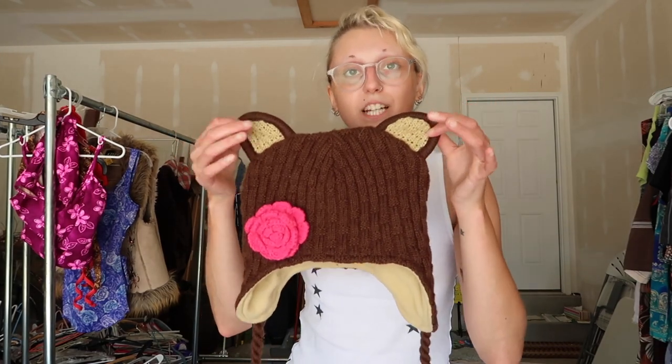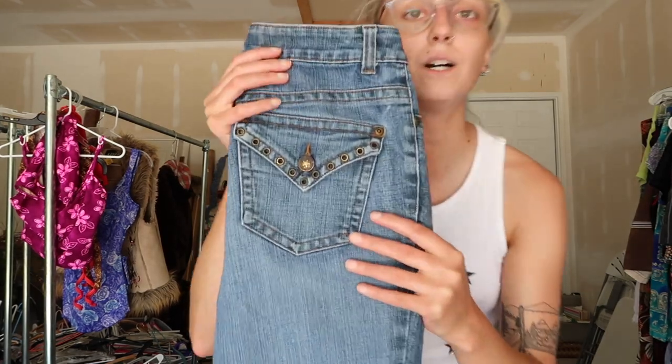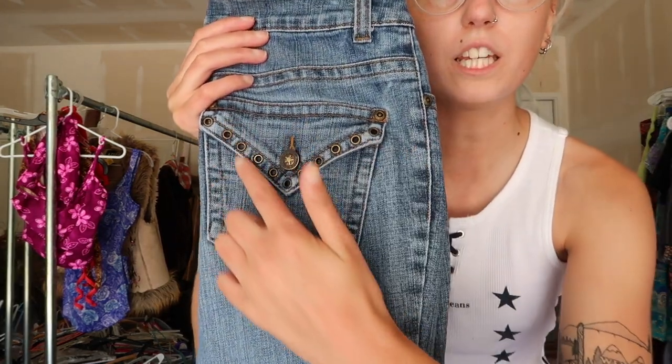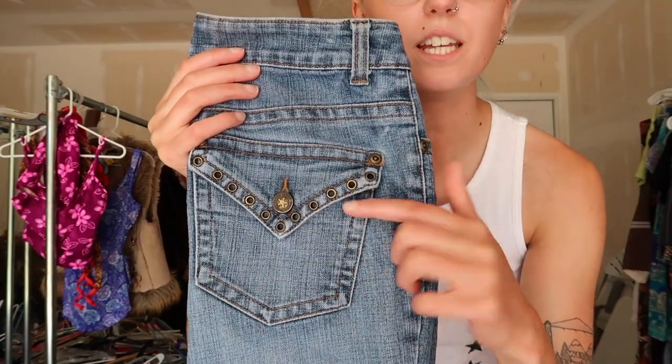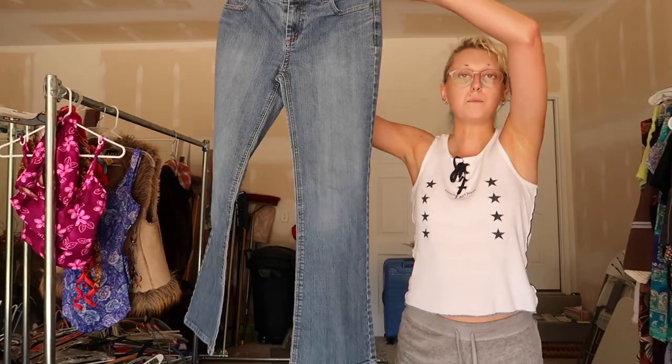I found this cute little hat with little bear ears on it and a little rose, but I think I'm gonna keep it and take the rose off because I just like the bear ears. Out of that huge pile of jeans that I showed you, I did find a couple of cute ones. So I found these, which have really cute back pockets with grommets on it. The brand for these jeans is Faded Glory, and these will end up on my Depop.